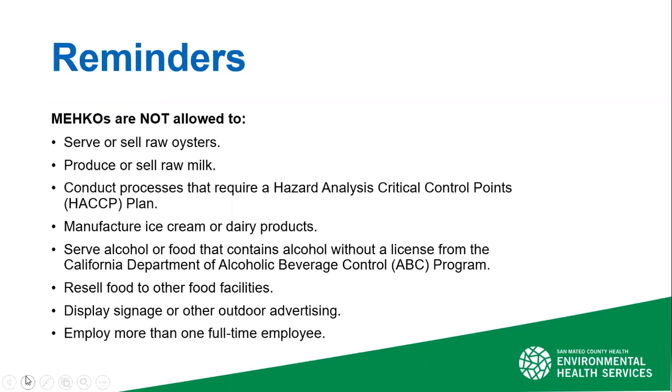Also, you cannot display signage or other outdoor advertising. Okay, you can employ more than one full-time employee.